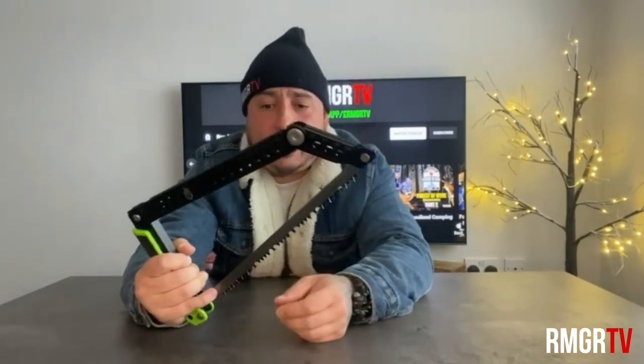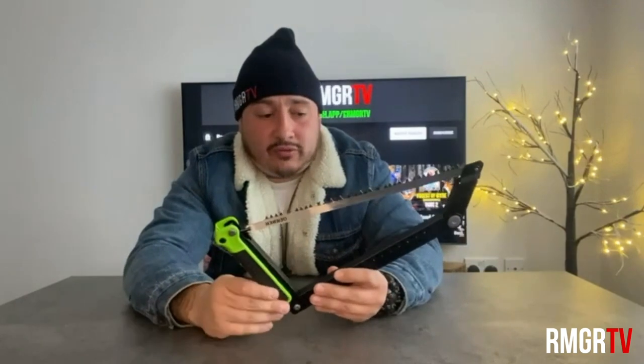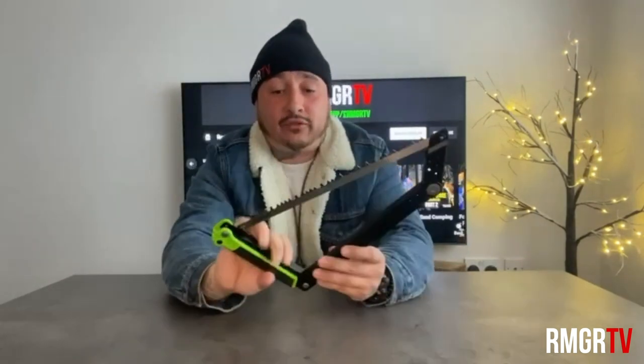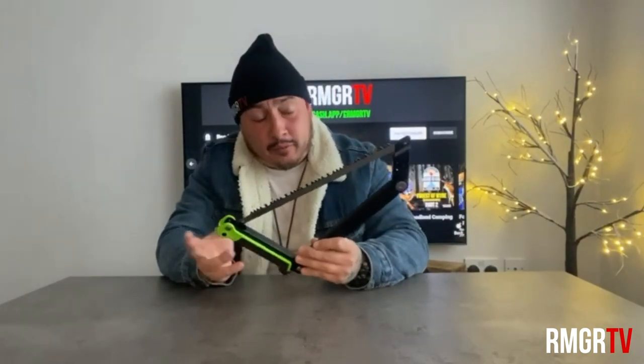But in terms of fallen branches and dead wood and stuff like that, this just absolutely tears through it. So when you want to chop down some fallen dead wood into firewood, or build any shelters or anything like that, maybe try your hand at bushcraft, this is banging. 10 out of 10. Can't fault this at all. One of my recent good purchases, should I say.